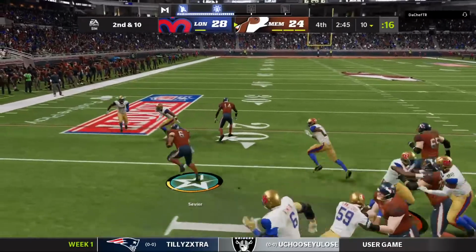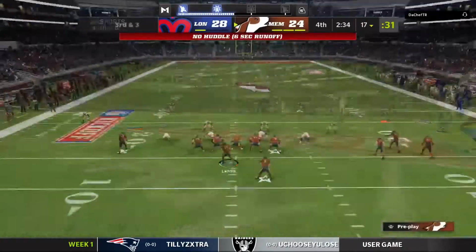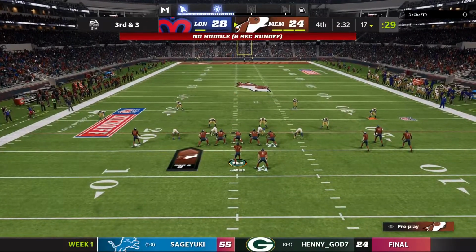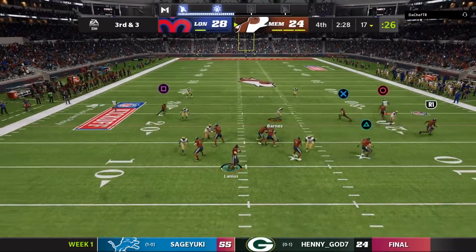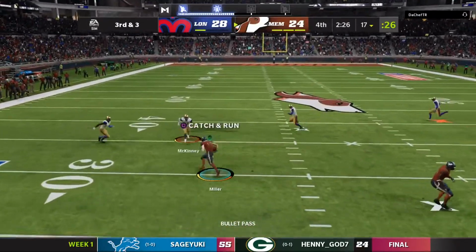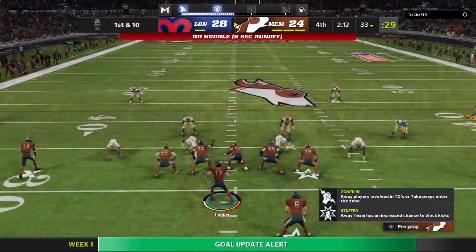From the gun, he'll hand this off. And space opens a bit as he gets it across the 15 to the 17-yard line. That's a gain of 7. Back to throw. Miller with first down and more. And all the way up to the 33-yard line.